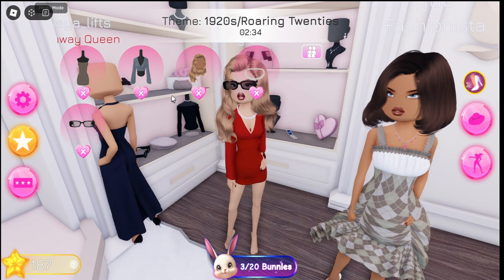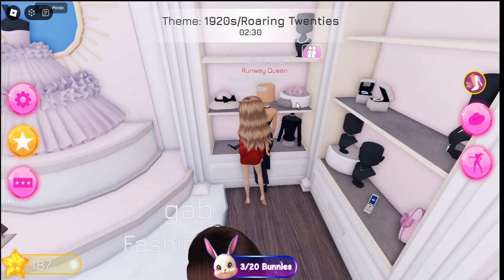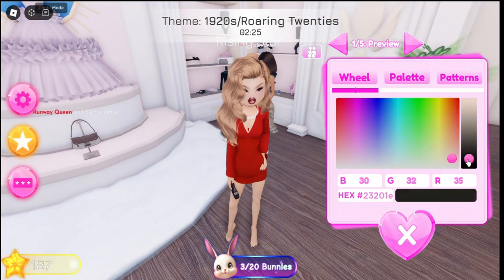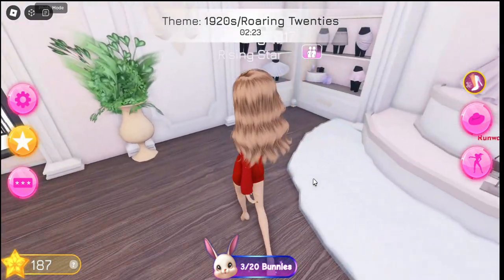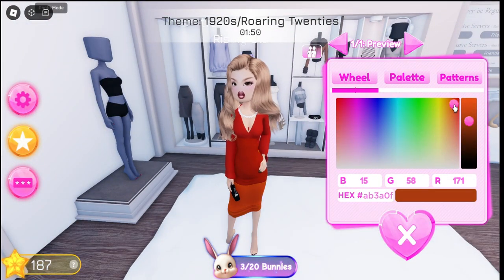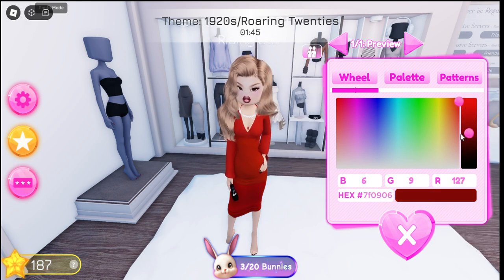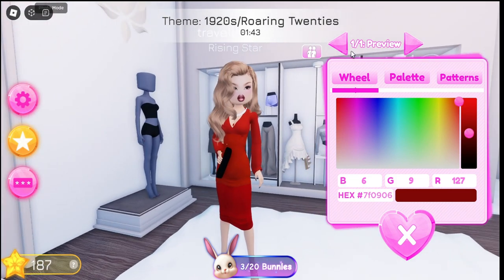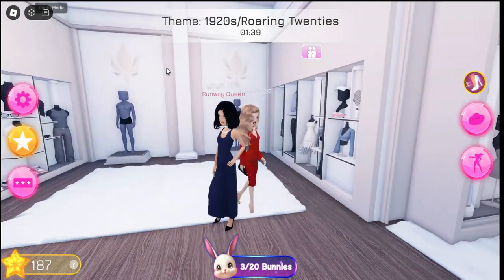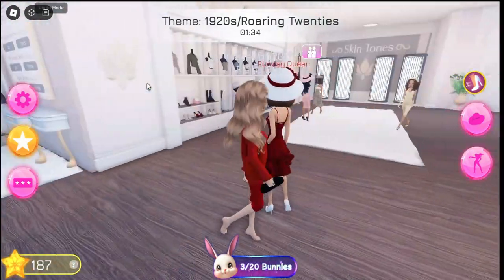No, maybe nothing on the eyes. Yeah, those look fine by themselves. Let's put on the clutch. In black. Yep. It's a slightly different color, but I think it's fine.